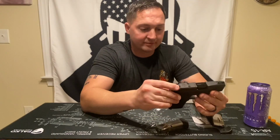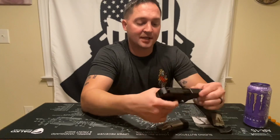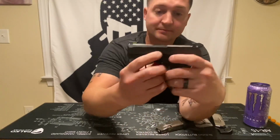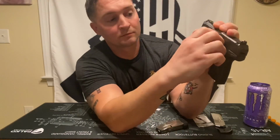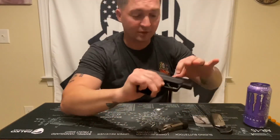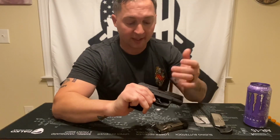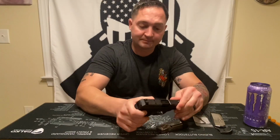One other negative, the takedown. I don't like pins that you have to take down. So what you have to do here is there's this little lever right here. So you push that down, and then you just cock this back about 1/8 of an inch, and then you have to use a pin punch, whatever, and knock that pin out, and then your slide will come off.